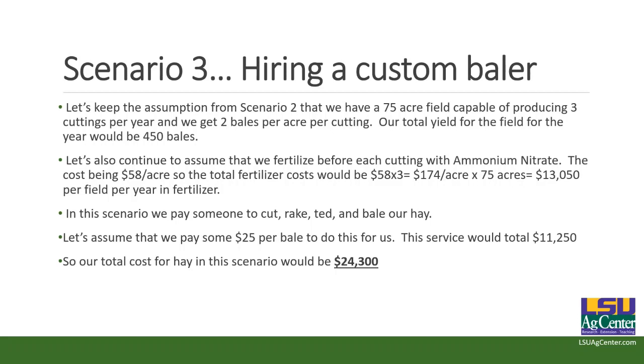the barn. A lot of times a custom baler will come in and they'll cut, rake, and roll your hay, but they're not going to touch it afterwards. They're on to the next field. So if you are paying $20 per bale for a custom baler to come in and do these services for you, if you add in your cost to get that hay in the barn, or if you pay them to do it, we're probably pretty close to that $25 range. Total cost to hire this custom baler, including the fertilizer we used, would be $24,300.